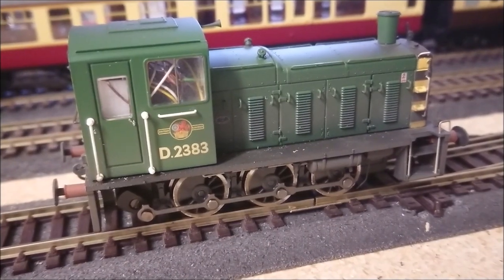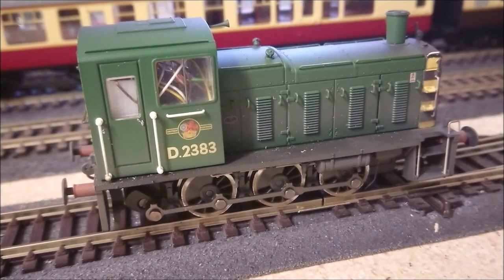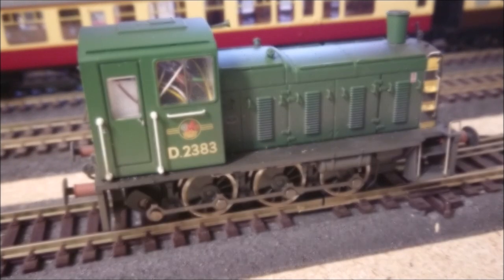That's the slowest I can get it to run at this stage, so I'll keep fiddling with the CVs anyway and see how we go. But for now, I'm going to have a good play with her.